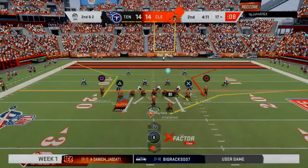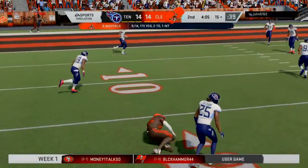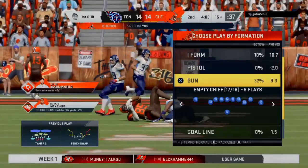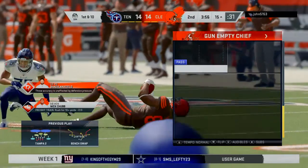From the 17, Mayfield. This is the tight end, Njoku. And on this one, he'll get to the 15, right at the 15-yard line. 2 yards, good enough for a first. First and 10 at the 15-yard line.